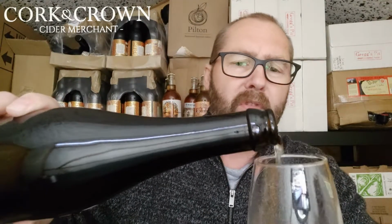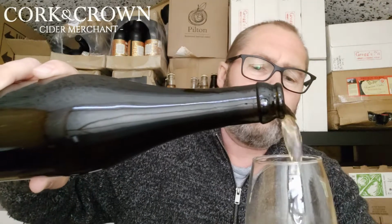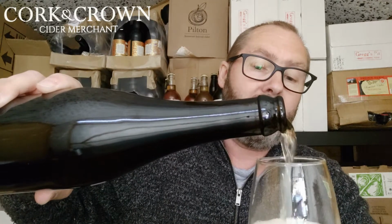So shall we open it up? Yes please, Chris. Alright, pop. So yeah, you can't see in the bottle because there's a little bit of gas coming out the top there, like a smoking gun. Let's pour it out and try it. So I have no idea what to expect. 300 different varietals, that's quite something. So they're not all eaters, that's for sure.